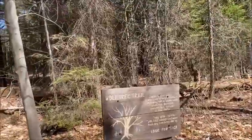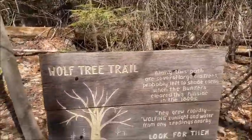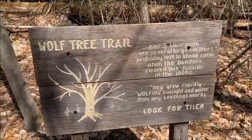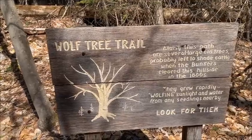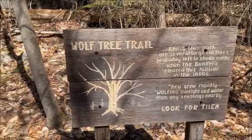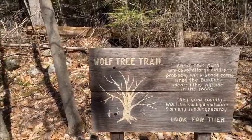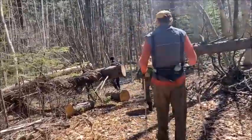Along this path are several large and old trees, probably left to shade the cattle when the Bunkers cleared the hillside in the 1800s. They grew rapidly, wolfing sunlight and water from any seedling nearby. Look for them. Somebody's been maintaining the trail here. That's nice.